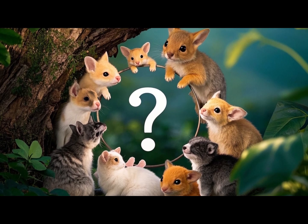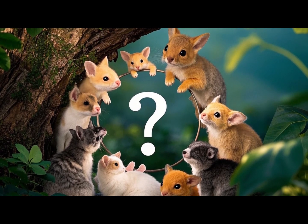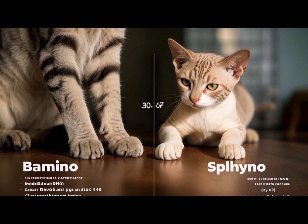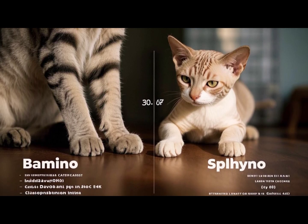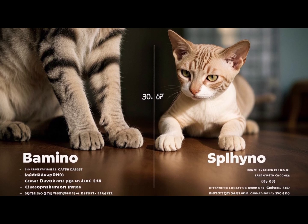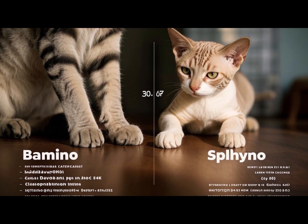Comparison with other breeds. Wondering how Bambinos stack up against other breeds? Let's break it down. Compared to the Sphynx, they share hairless skin but have shorter legs and a slightly shorter lifespan, 8 to 12 years versus 12 to 15.